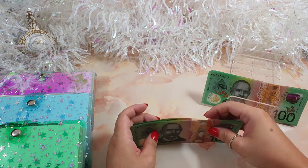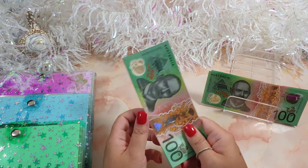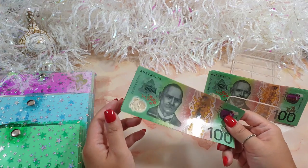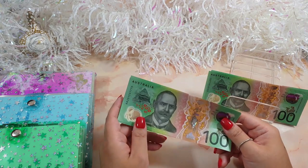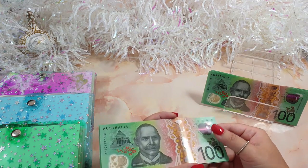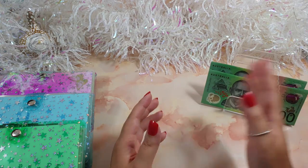We do collect 50s as well. Double A's, and if you do find a serial number with double A's, you could sell it online, and that's what people do, they collect it. I definitely want to show you guys my mum's collection. She has all of the Australian old notes, and it's pristine because we keep it straight. We don't want to bend the money as much as we can. So yeah, that is just two of our collections.